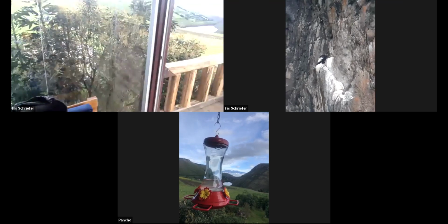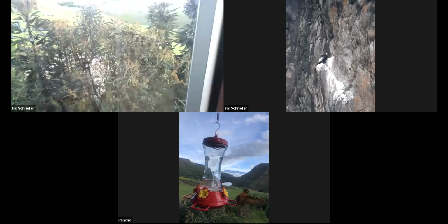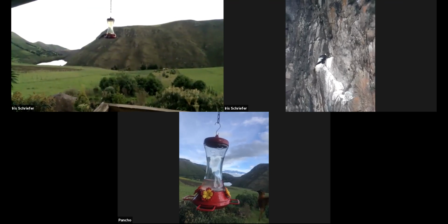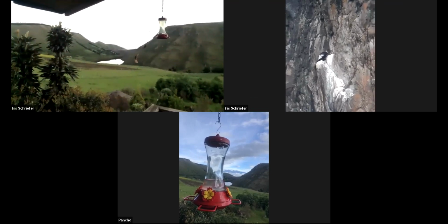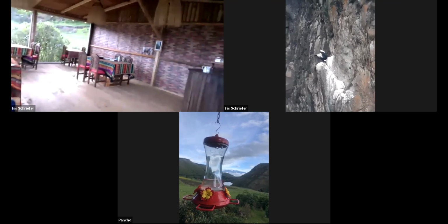And actually, if you look through the window, you might get a new hummingbird. It's a Tyrian metaltail sitting in the bush. Now it's on the feeder. Can you see this? A very tiny hummingbird sitting there. Just a new hummingbird for you guys.